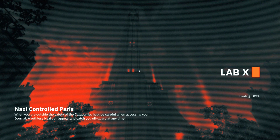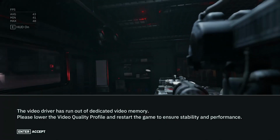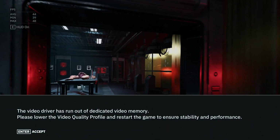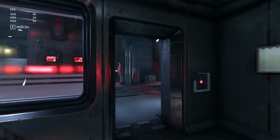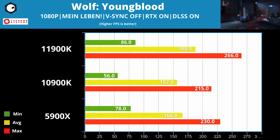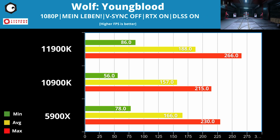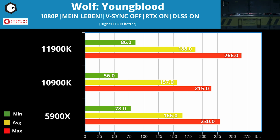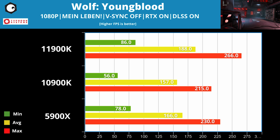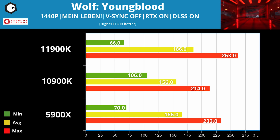Next, we come to Wolfenstein Youngblood. Now, Wolfenstein Youngblood, again, is also one of those that's a bit CPU bound, a bit GPU bound. We don't quite know where to put it, but we'll just get on to it. In this one, however, the 11900K comes out on top, followed by the 5900X, quite a fair bit behind, then followed by the 10900K. This one, I'll give the win clearly to the 11900K at 1080p as well as 1440p. Yeah, it comes out right on top.